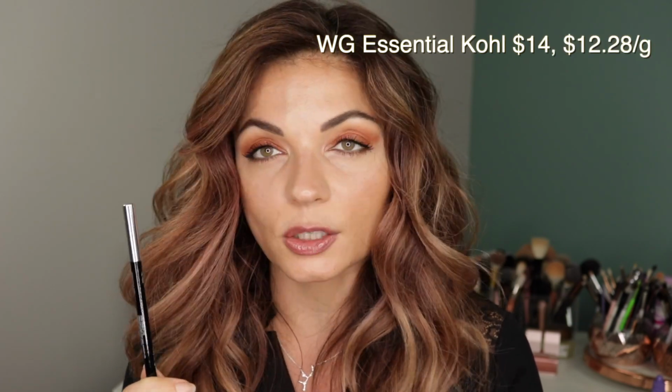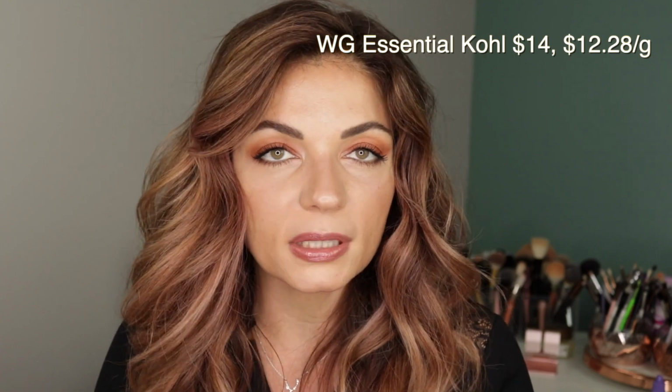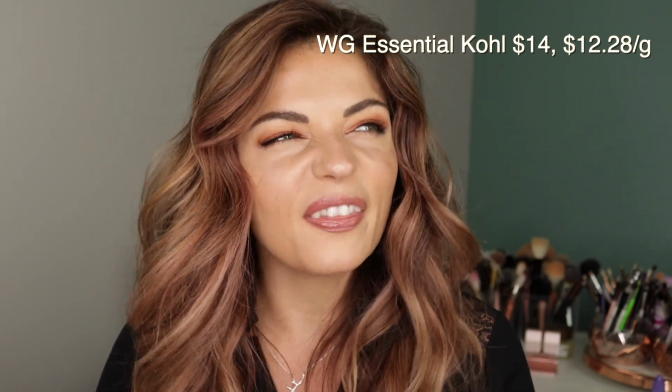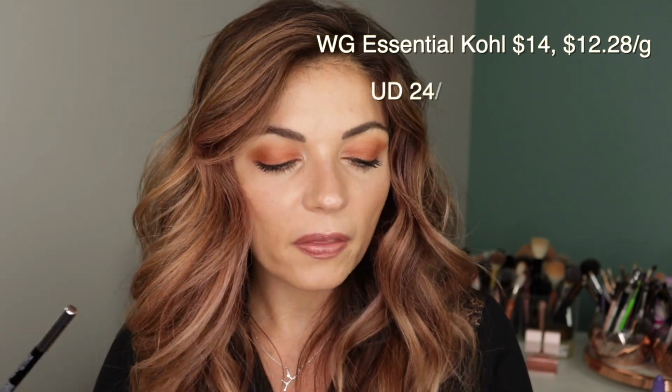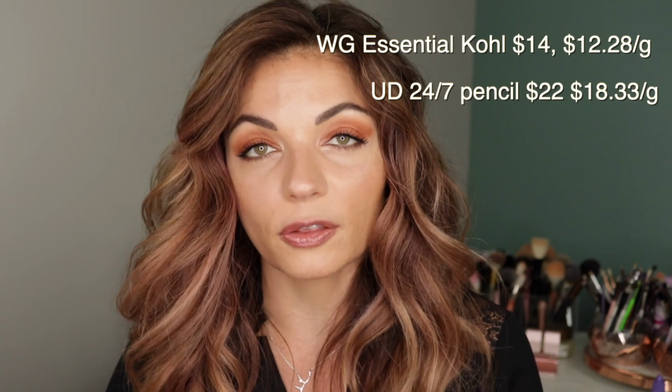Now, this Kohl pencil is $14, and that breaks down to $12.28 a gram. I think another really popular eye pencil is the Urban Decay 24/7, and that one isn't a Kohl pencil, but it does smudge out really well. That one is $22, and that breaks down to $18.33 a gram. So I really think that this is a pretty reasonable price for this Kohl pencil.